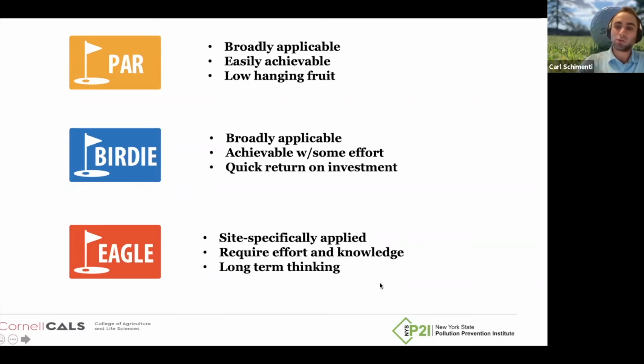And then the eagles. The eagles are really aspirational, right? Not everybody's going to be able to do every BMP. These are the ones where we understand, hey, you might have constraints, whether that's economic or labor. Certain sites may be able to do these better than others, requiring more effort, maybe a little bit more investment. They have a longer-term aspect to them, and they're more advanced.